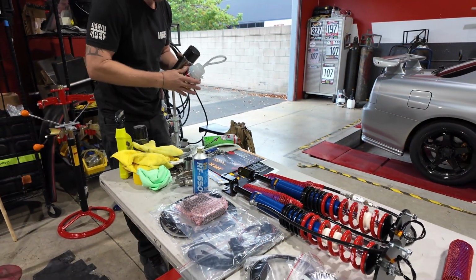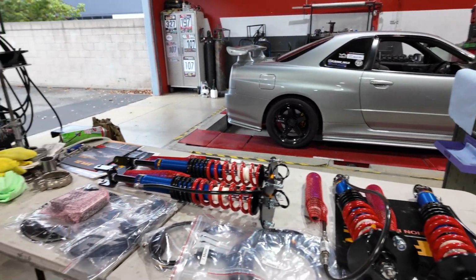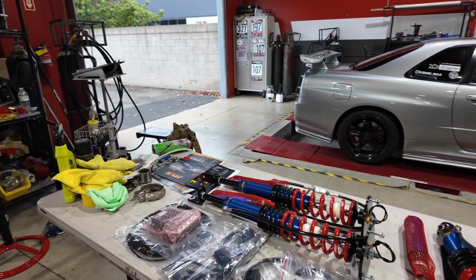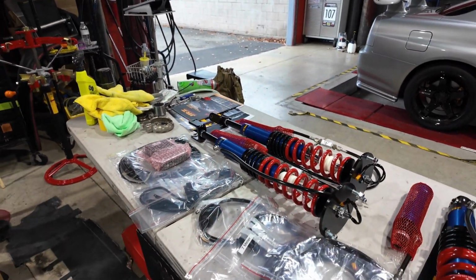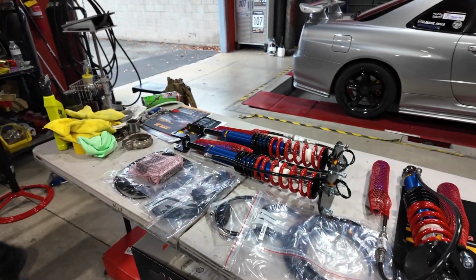So here's everything right here in this JRZ kit, their active suspension for the R34 GTR. Got all the coilover stuff, they got all the wiring for it. I mean, there's so many different parts and pieces all going into this car, replacing my HKS Hypermax coilovers that I've been having on the car since 2022.